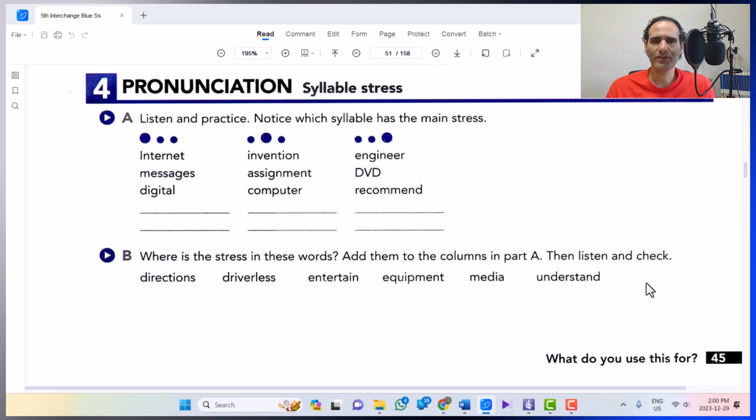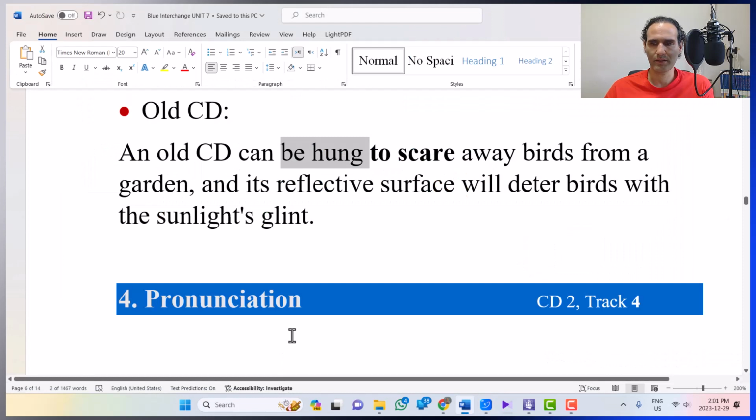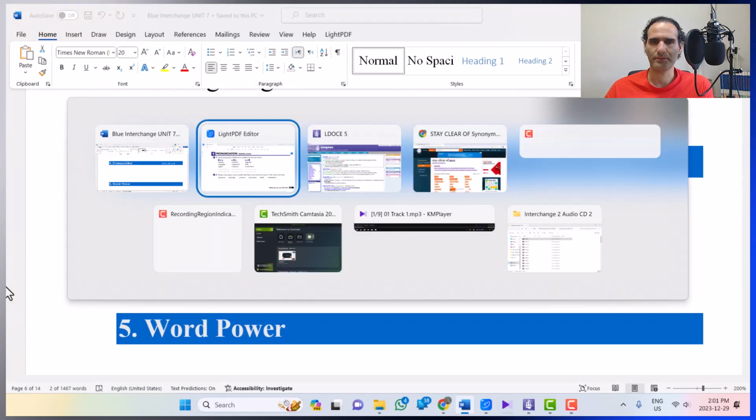Pronunciation. Syllable stress. Very important. That's why whenever I look up a word, first I check its stress and listen to that, because it's important for you to pronounce words correctly. Let's listen to this part. Here we have 3 syllable words with stress on the first, second, and the last syllable. Listen and please repeat. It says CD2 track 4.